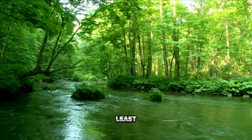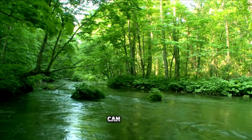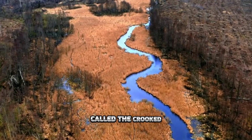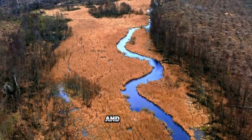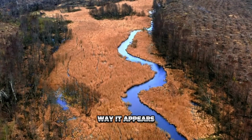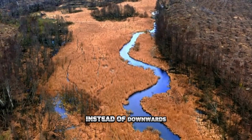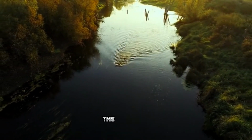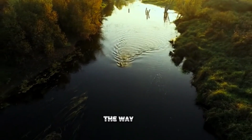Last but not least, I'm going to take you to a place where you can find a river that flows upwards. It's called the Crooked River in Oregon, and it gets its name from the way it appears to flow upwards instead of downwards. This optical illusion is created by the angle of the river and the way the water reflects the sky.